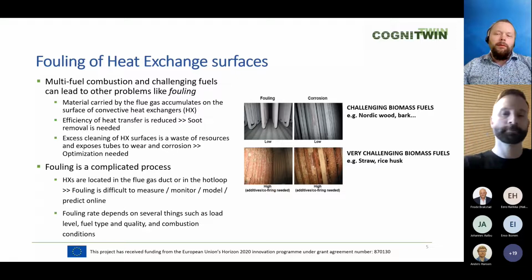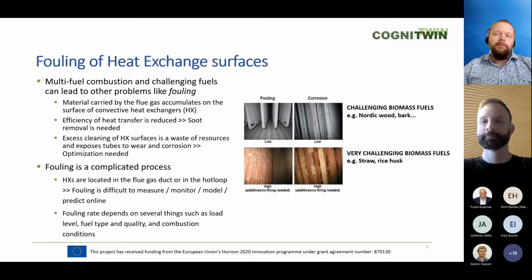However, the monitoring of fouling is not so easy actually because there are not any feasible methods to do it directly because of the harsh conditions in the flue gas duct. There is often smoke and dust and particles that are in continuous movement. Also, the temperature can be as high as 800 degrees even in Celsius.